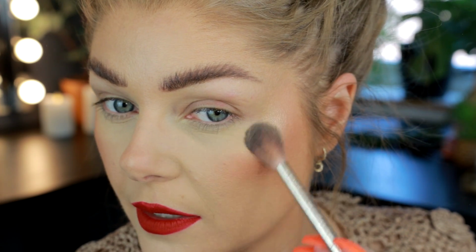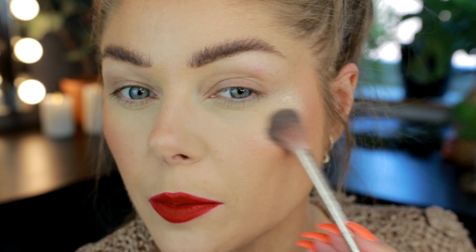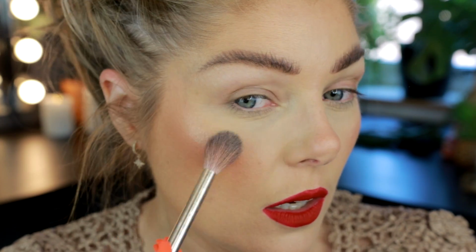Oh, that is pretty. I feel like it's not glittery or really sparkly, but it's also more of a powder formula than a creamy formula. So I'm pretty sure that if I spray my face, I could probably build this up even more. I love the medium shade though.